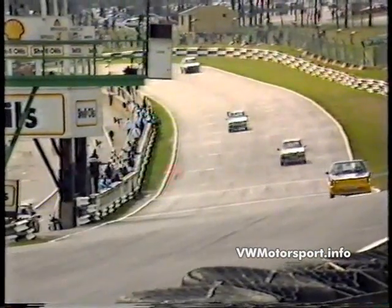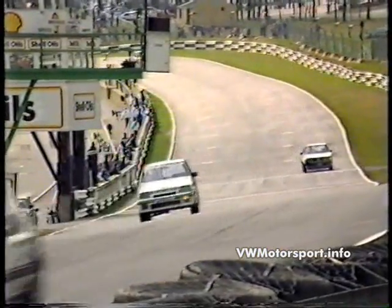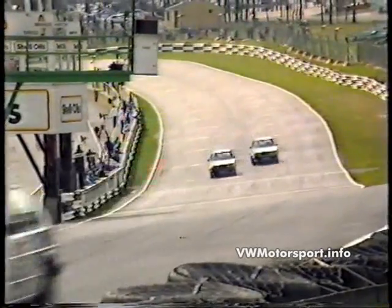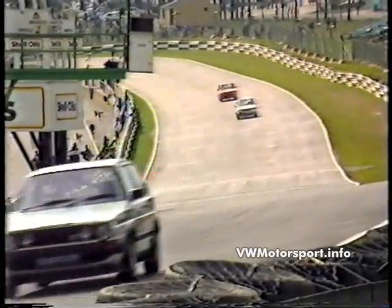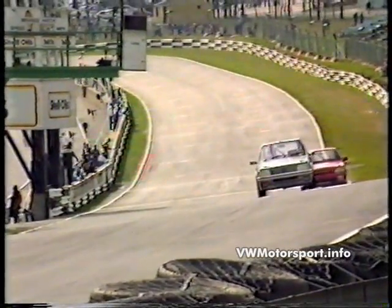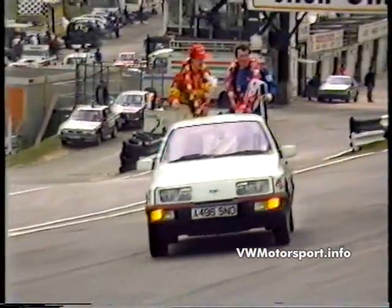Here's a jubilant Alistair Davidson crossing the line to win Class D. With Guy Povey second in Class D, both of these drivers in Suzuki Swift GTIs. The winners go off on their lap of honour. It's Andy Middlehurst in the cap and Alistair Davidson.